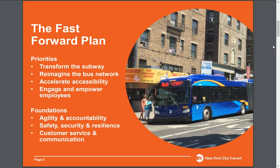Accelerate accessibility is having buses equipped with wheelchairs. It's having wheelchair users enter the bus, and more wheelchair ramps for more wheelchair-bound people to use the subway system. But we also have accessibility for that, so I want to see this as a major contributing factor because you already have accessibility for that.